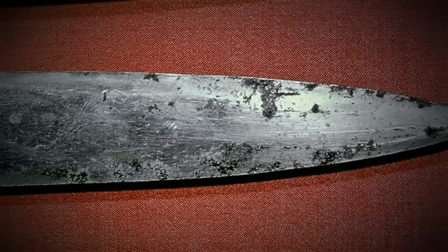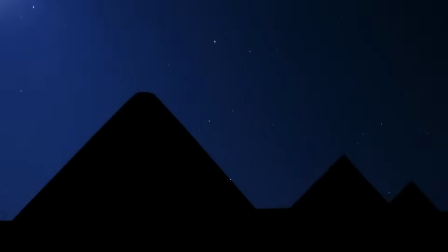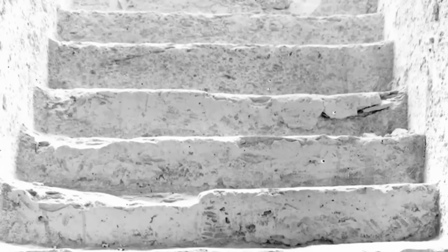The question of how King Tut died has been one of the most hotly debated mysteries since the tomb's discovery. Tutankhamun died at a young age, likely around 18 or 19, but the circumstances surrounding his death remain unclear. Was it an accident? Was it murder? Was he the victim of illness or disease?